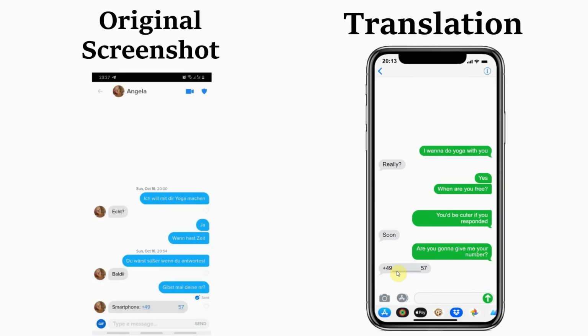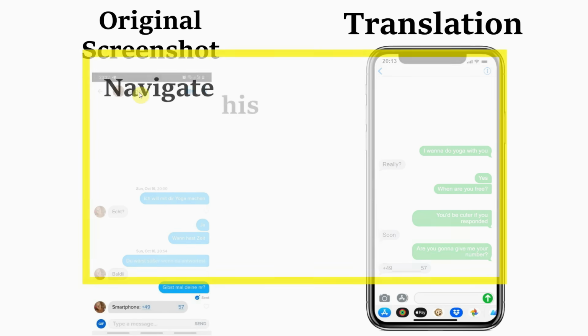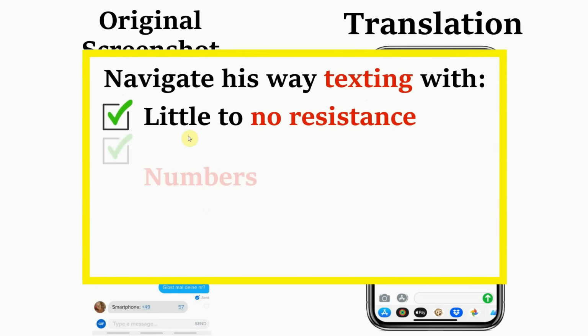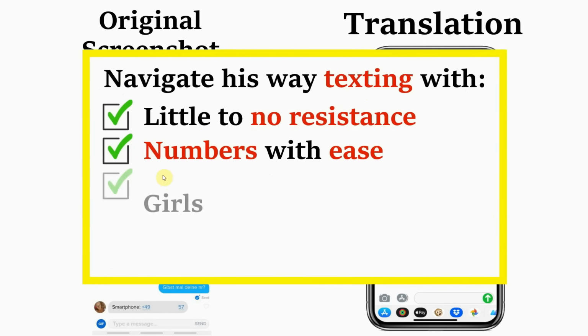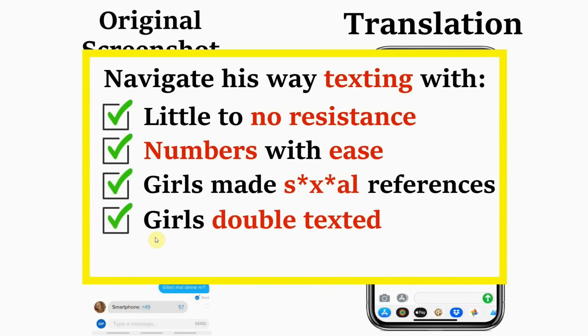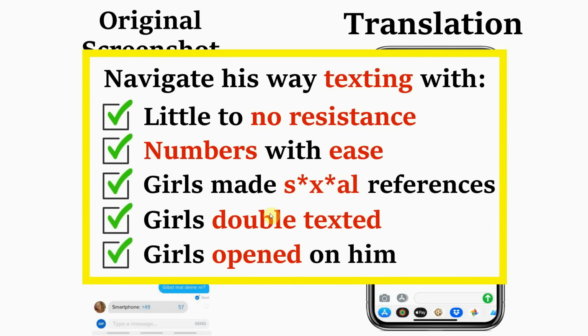So, as you can see, our guy was able to navigate his way texting with little to no resistance, getting numbers with ease. The girls made references sometimes, and in a few cases the girls double texted or opened on him, which are both considered very strong choosing signals. And this is all on top of the fact that I don't even think his game was perfectly optimized.